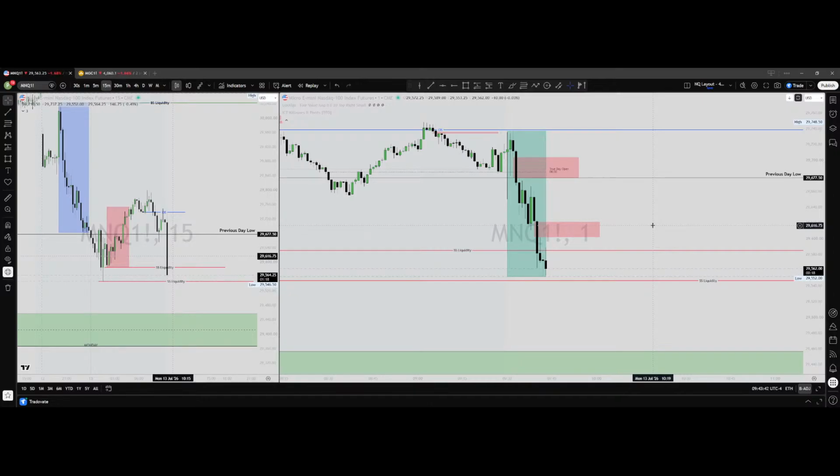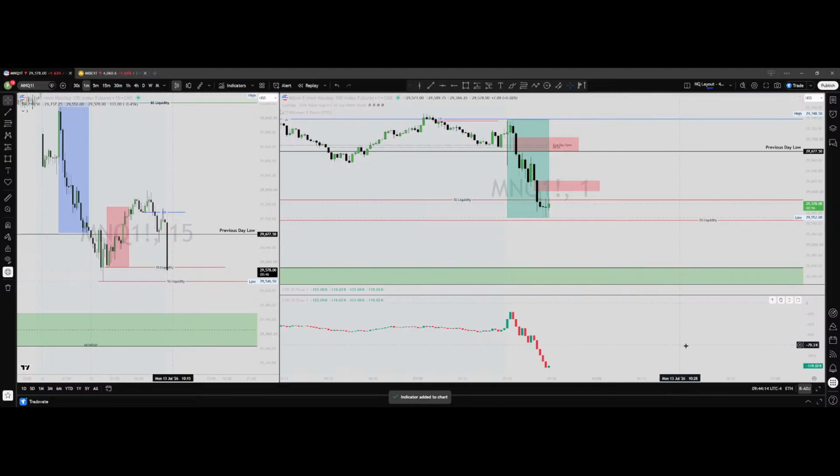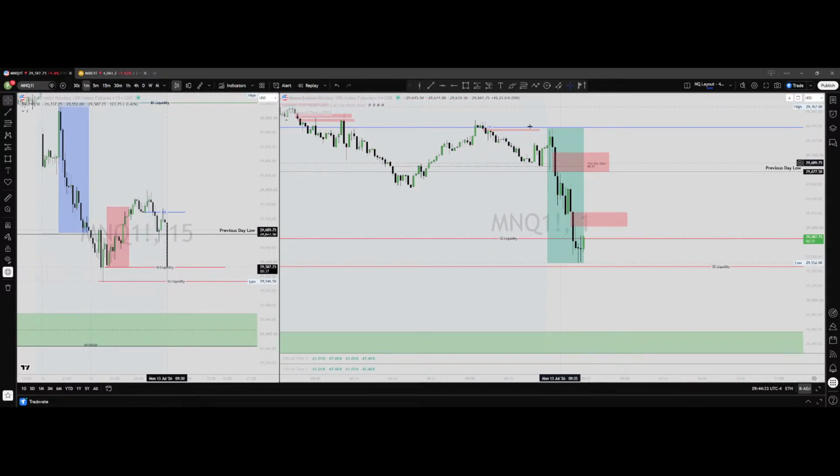Now there is a chance that you might get a 15-minute candle closing below this low of 29,546, and you might get to see a good reaction, a good signal for the higher side. Okay, for some reason CVD is missing. Let's just add CVD here, which is cumulative volume delta. CVD is negative and price is coming down with volume, so it has to be there.